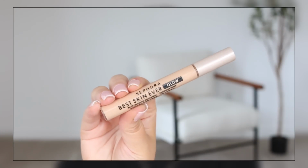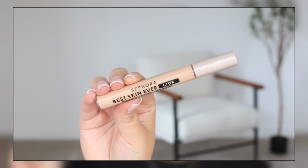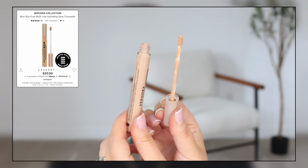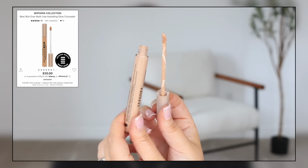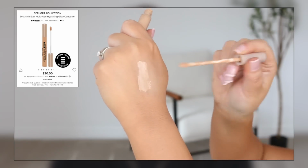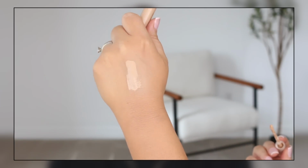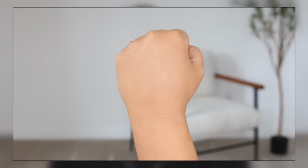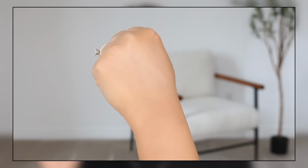And we're going to be starting off with the concealer. And this is the Sephora Best Skin Ever Glow. And this is a multi-purpose concealer. It has a luminous finish and it says it has prebiotics in it. Buildable, weightless texture, long wear, 12-hour hydration, corrects, smooths, and illuminates, non-comedogenic, dermatologist tested. Has a lot of really good claims. I love the component here. And I don't think the shade is gonna be perfect for me, but we will be trying out the formula.